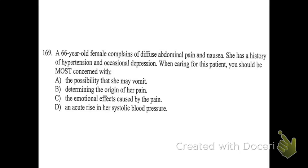Number 169. A 66-year-old female complains of diffuse abdominal pain and nausea. She has a history of hypertension and occasional depression. When caring for this patient, you should be most concerned with what? A, the possibility that she may vomit. Yeah, maybe. Abdominal pain, nausea. That's a good call. B, determining the origin of her pain.